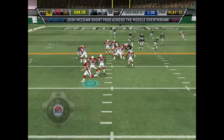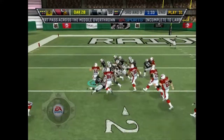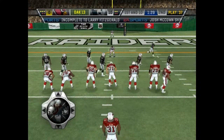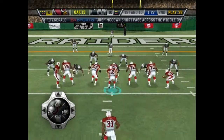Give it to Marcel Shipp. It's a reverse. And here comes Josh McCown. McCown running the football. He's to the 10. No, it might be about the 12-yard line. Number 12, make it 13. Gain of 16 on the play. He's at the 13-yard line after the stop.